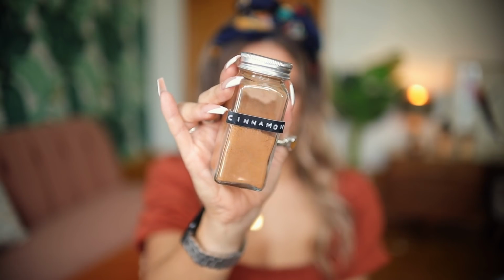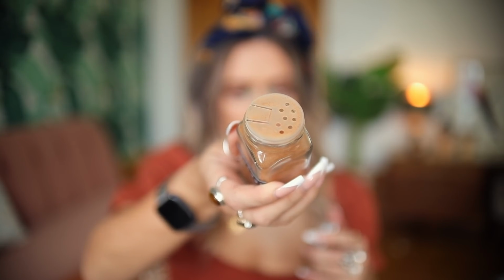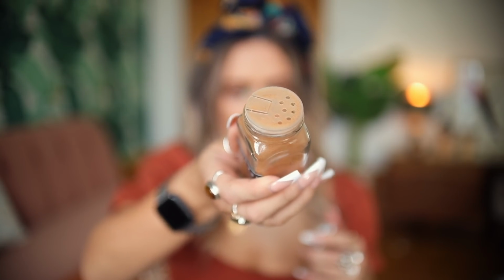You will have seen in a recent video, I organized all of my spices and I did it in these little spice jars. These were from Amazon as well. They come in a pack of 12 and I really like these ones because they're a little screw cap and then it's got a little sifter as well as a bigger opening. So it's really easy for you to control how much you're pouring, and they keep nice and airtight and dry. I can't remember how much it was, but again, it's linked down below.